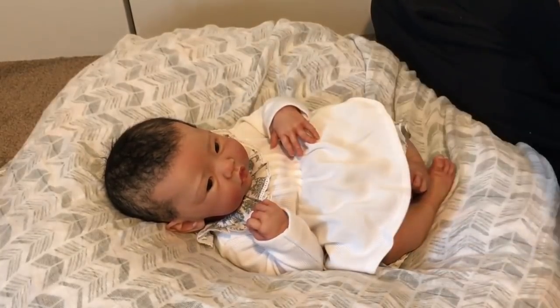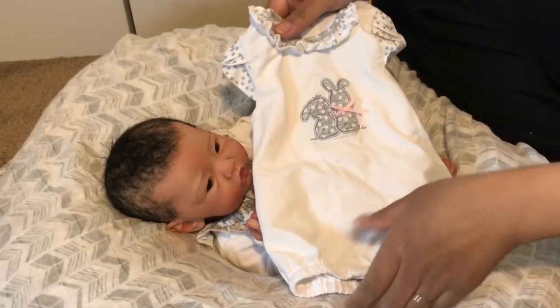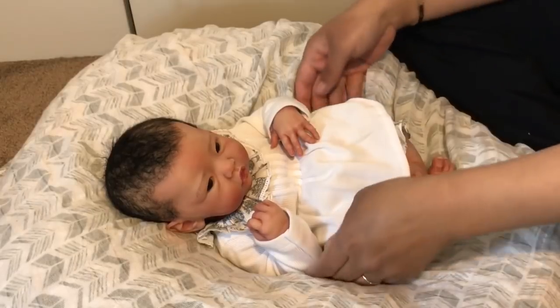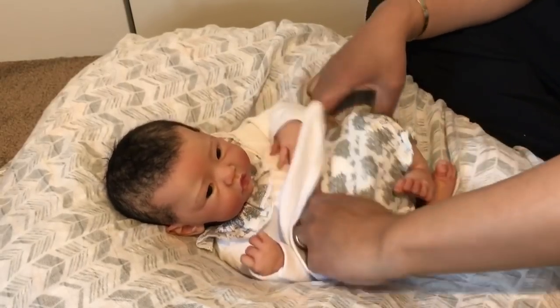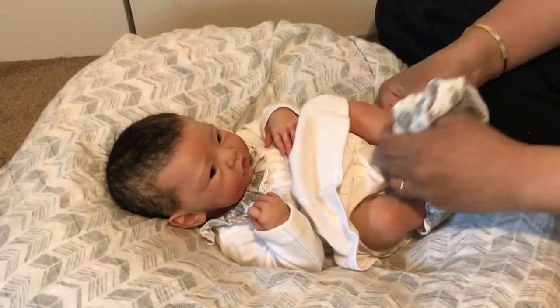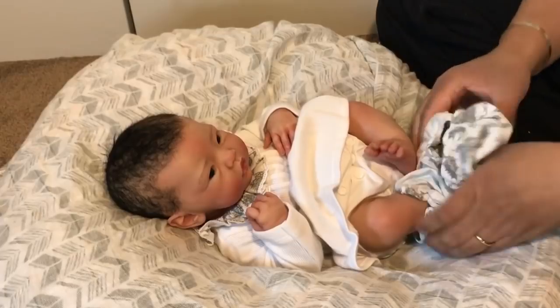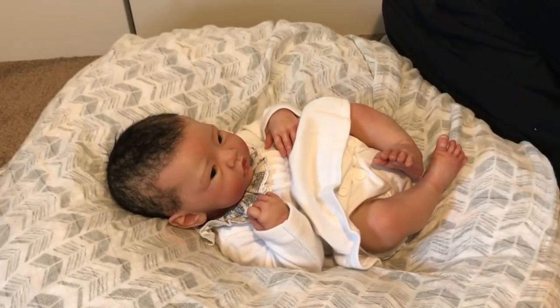So anyway, I'm going to put Ellia in this bunny romper. It came as a set with the one that baby Lynn is wearing, and then I'll show them both together because they are just so cute. Ellia is going to take off this outfit, and then after this, I will change Maggie into an outfit as well.